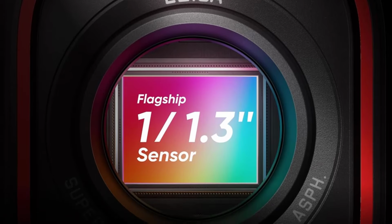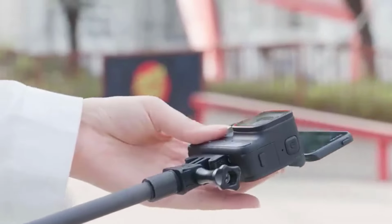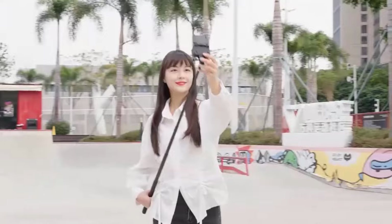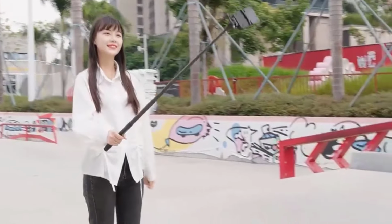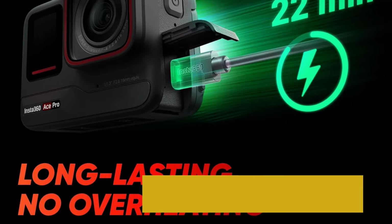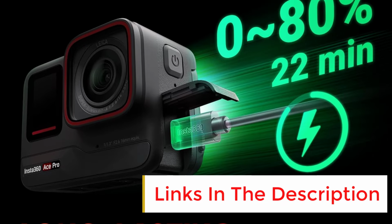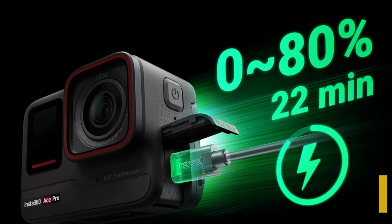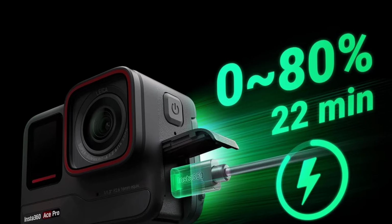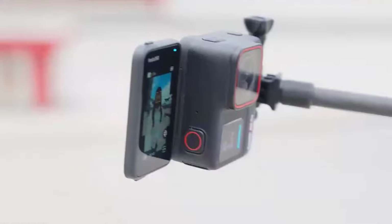Flip-up screen. One of its most compelling features is the large flip-up back screen, which is a game-changer for self-filming. Unlike other action cameras with small front screens, this generous display allows for easy composition, making it simple to frame shots from various angles, including hip shots. Battery life. The Ace Pro offers solid battery performance, ensuring that you can shoot for extended periods without frequent recharges.